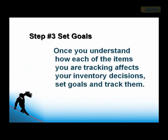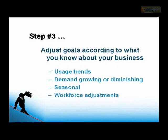And so once you understand how each of the items that you're tracking affects your inventory decisions, now you're in a position where you can start setting goals and tracking those goals. So now you have your CMMS loaded with data, you've got your processes in place, and you set your goals. But you have one more thing to do, and that is to adjust those goals according to the things that are happening unique to your business.